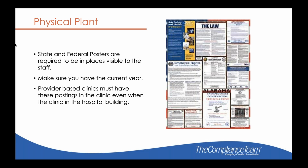It doesn't have to be this way. You can post it as you will, but you must post the OSHA poster and the state hiring practices laws. Provider-based clinics must have these postings in the clinic, even if the clinic is in the hospital.